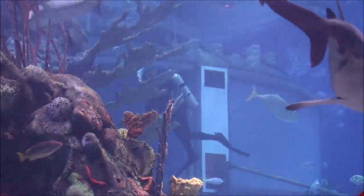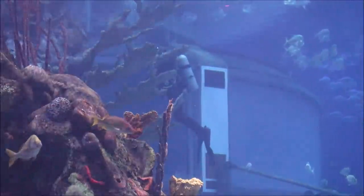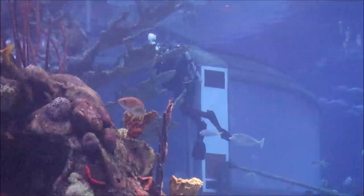Wow, that's really awesome. I'm not sure if they're doing this at the moment, but you used to be able to do kind of like a swimming in the seas activity. Taking a quick look at the menu, I decided to go with the Abyss specialty cocktail. Now this cocktail is just for the Coral Reef restaurant.